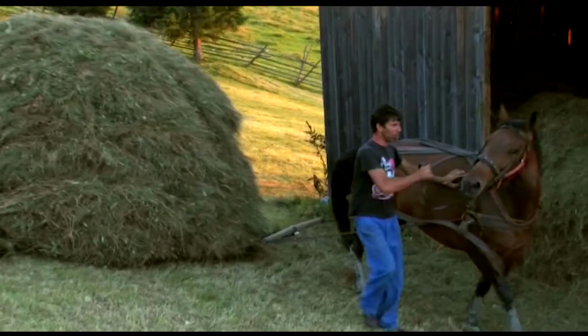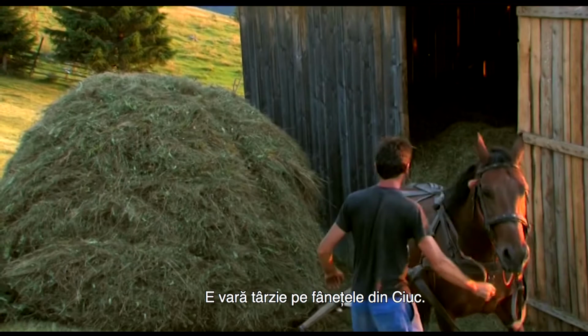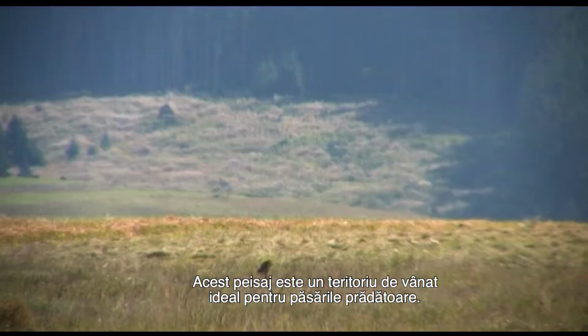It's late summer in the Meadows. This mosaic landscape is an ideal hunting ground for birds of prey.